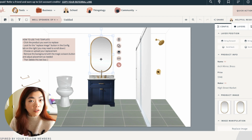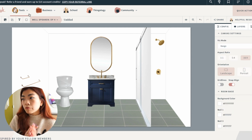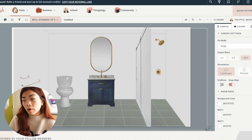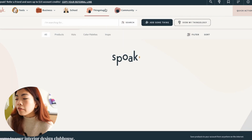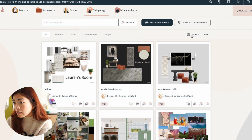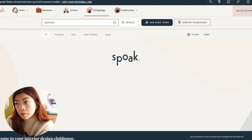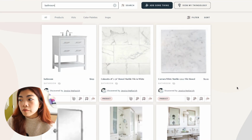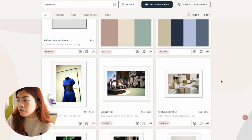So we already have a tile color in place, this navy vanity with the marble, these brass accents. I want to first create a direction for how I want to customize this space. I'm going to take a screenshot of this, and then we're going to head over to the Thingology feed. There are a bunch of different ways to use this, but a few things that you can do is a simple keyword search, so something like bathroom, and here we have a bunch of images starting to pull in existing spaces and bathrooms.